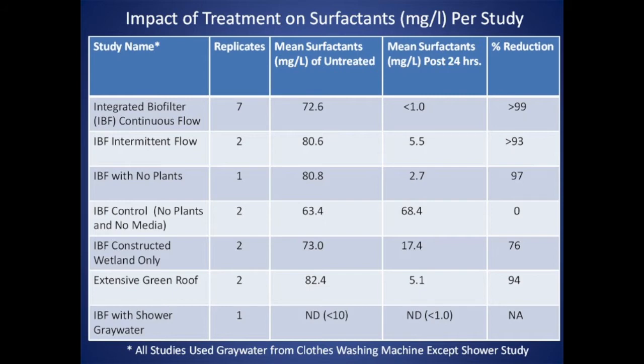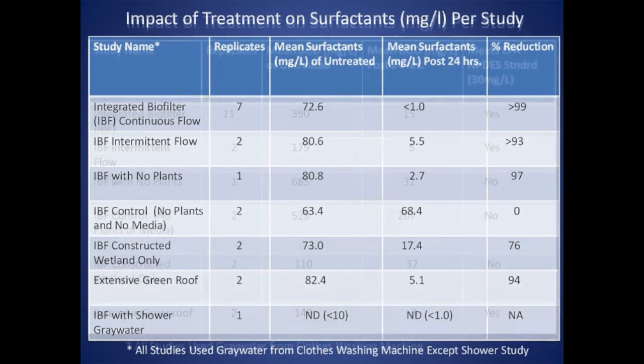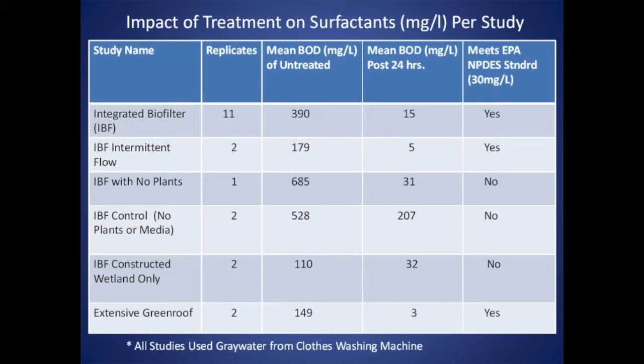And one of the other things, researchers for the most part have used a laboratory-derived gray water. We chose instead to actually use a Maytag washing machine. We washed dirty clothes. I did many loads of dirty clothes. And what that provided us was a real-world range of parameters from gray water.